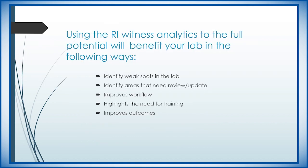So using the RI Witness analytics to your full potential will benefit your lab in the following ways, which we've reviewed. It identifies your weak spots in the laboratory. It's going to identify the areas that need review and update. It's going to improve your workflow, and it's going to highlight your needs for training, which ultimately, if all of this happens, it's going to improve your outcomes and make your lab one of the best out there.